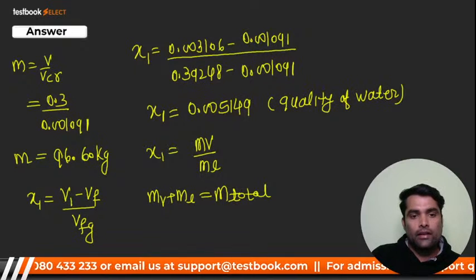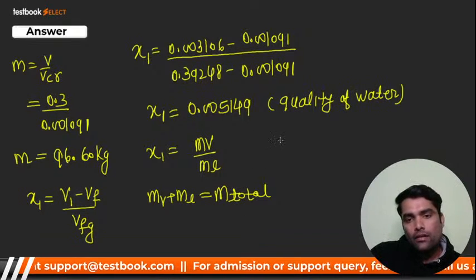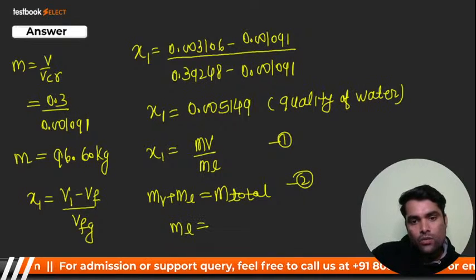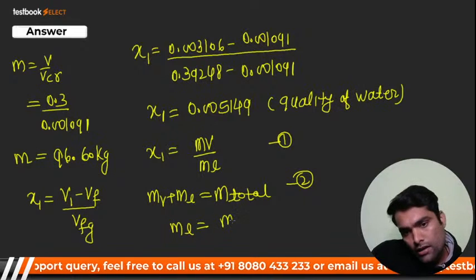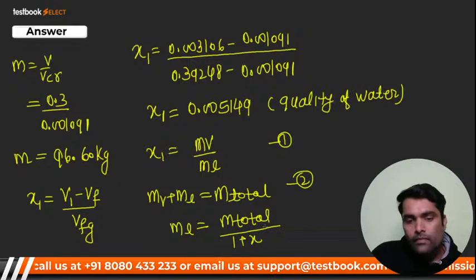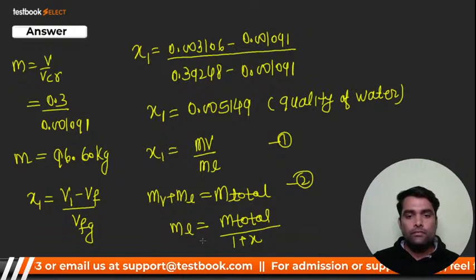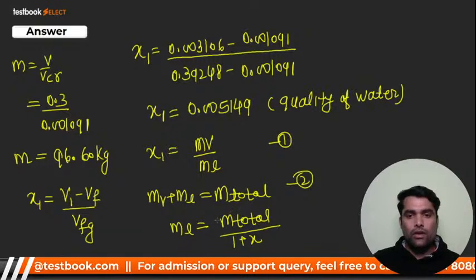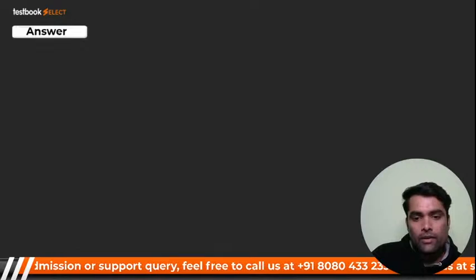ml will be what, my dear? Can I write from these two equations, from 1 and then from 2, like this: ml is equal to m total divided by 1 plus x. Yes or no? I can easily write, replacing mv by x ml. I hope you got it, my dear. So we got this one. Now we'll go ahead.